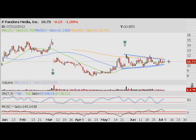So for a bullish setup like this, I'd probably set an alert over 11. Once the stock starts to get up over 11, it's probably going to challenge the upper end of this range and try to break out. Same thing, maybe at 10.30 to 10.25 on the downside. So Pandora is one of my favorites.